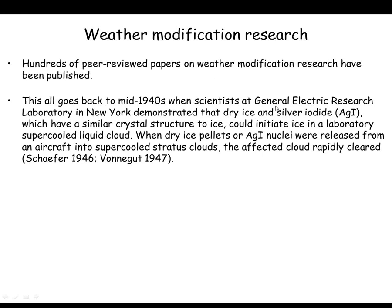So scientists at General Electric Research Lab in upstate New York, I believe, demonstrated that dry ice, and then later also silver iodide, with a crystal structure similar to that of ice, can initiate ice in a laboratory supercooled liquid cloud. And later on, they took this out into the field when they dropped dry ice pellets, or AgI nuclei, from an aircraft into supercooled stratus clouds. They found that the cloud cleared. This is work by Vincent Schaefer and Bernard Vonnegut in the year shortly after World War II.